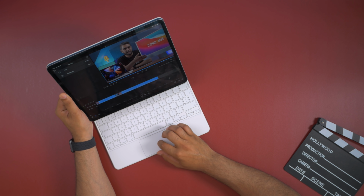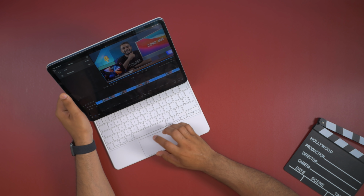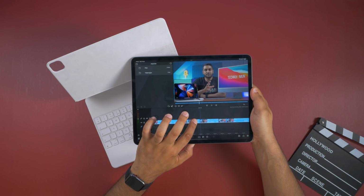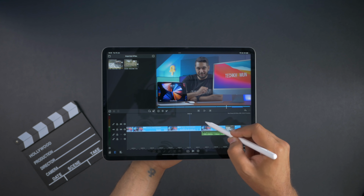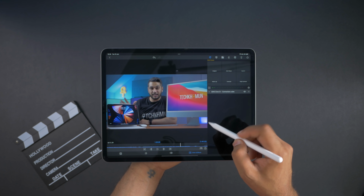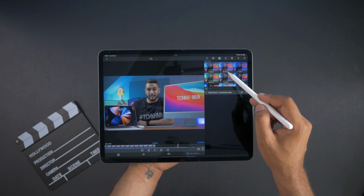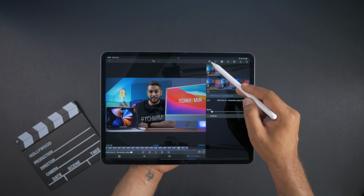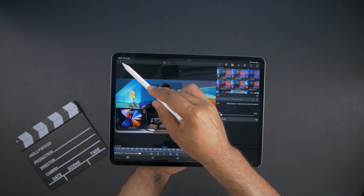Then when it comes to video editing, even though LumaFusion is great and they're constantly updating it with new features, I just can't use it for paid work. Firstly, there are many features missing from it that I use in Final Cut Pro, and even the features that it does have aren't as fleshed out. And if you guys know me, I love my plugins, and you can't use them with iPadOS.